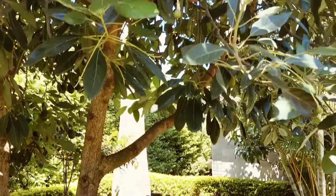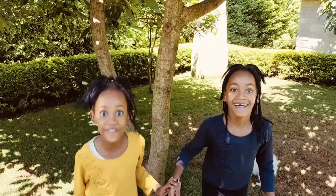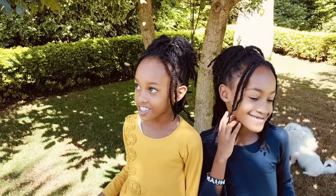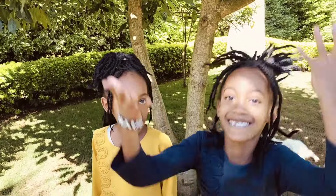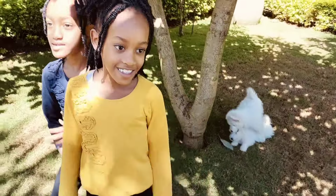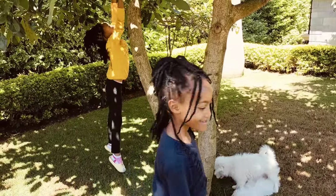So let me ask you, this avocado tree, is it a vegetable or a fruit? A fruit. It's a fruit. And you, Njahira, what do you think it is? I think it's a vegetable. Okay, fine. It's a fruit. The reason why it's a fruit is it has a seed in it. Well done, Nyambura. But in the comment section, guys, can you tell us, is an avocado a fruit or a vegetable?